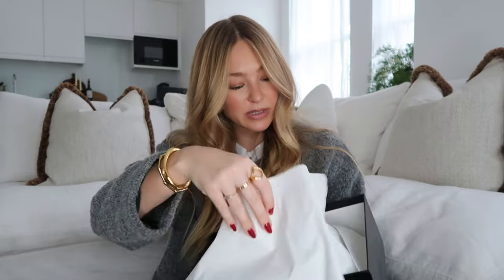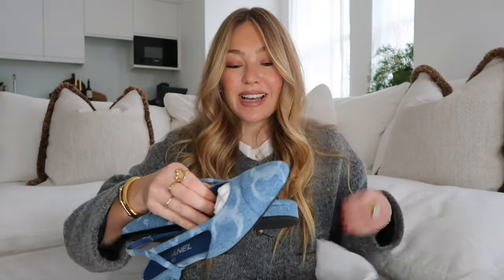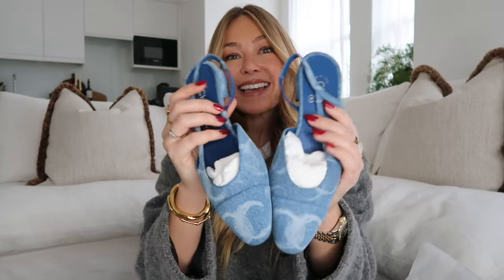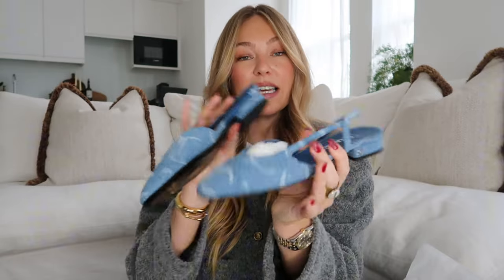But the first pair, which ones are these? So these, I really needed a smart casual pair of flat shoes that weren't a trainer or a sandal for summer, because that's all I really have. So I got, how beautiful. Every time I get them out of the box, it just makes me smile because it reminds me how beautiful they are. You probably would have seen these a thousand times in the very classic calf leather.